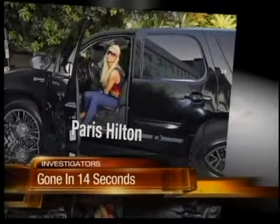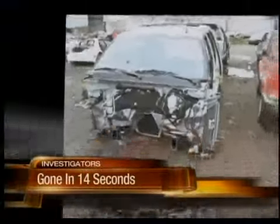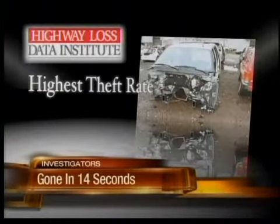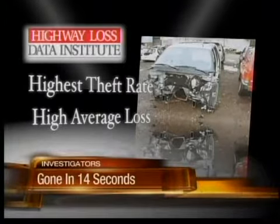The rich and famous and regular folks. Unfortunately, it's also a favorite of thieves. According to the Highway Loss Data Institute, the Escalade has the highest theft rate of any vehicle on the road, and the average loss per vehicle is among the highest.